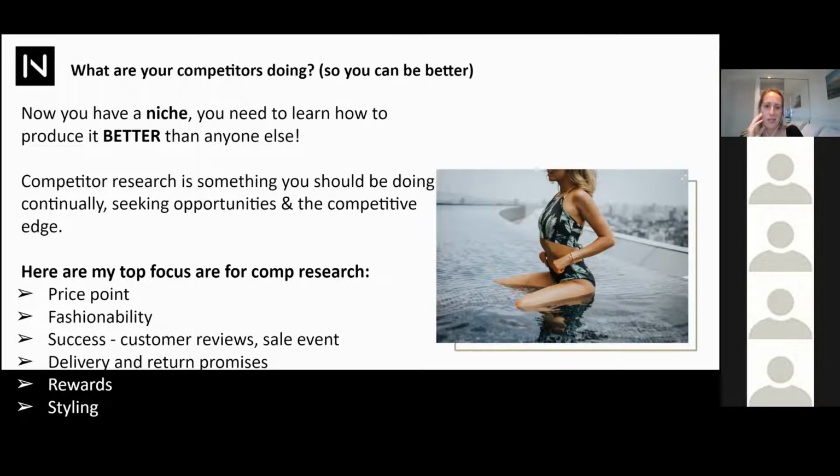Success. So start to get a bit stalkerish, start to read their customer reviews, start to monitor their website to see if they're going into sale often, because that could suggest that product's not doing well. And then also look at their delivery and return promises, because that could suggest an opportunity to you. What's their reward scheme and what's their overall styling? Is it good? Is it bad? What can you learn from it? What can you do better?